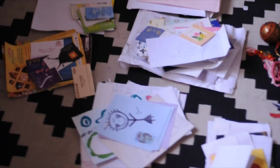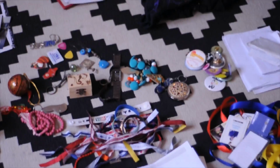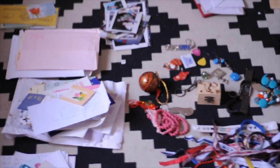I laid this down into categories. So yeah, sorry for the noise, but my tripod is shitty. So yeah, categories of my memories, and this brings back a lot of memories and mementos.